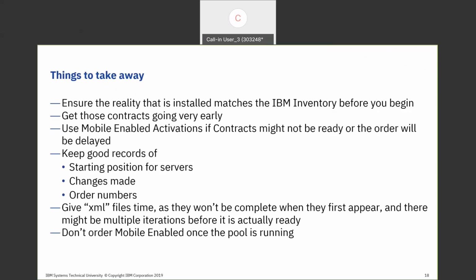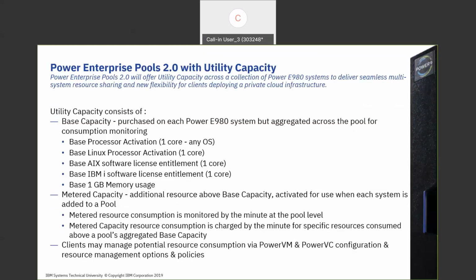But shall I just pause, and if there are any questions about that, I can take them at the end as well. But if there are any other questions, feel free to ask them at this point before I move on to Power Enterprise Pools 2. There aren't any at the moment, so if you have got questions, just ask them in the chat window and we'll take them at the end. Yep, okay, no problem, let's do that. So, Power Enterprise Pools 2.